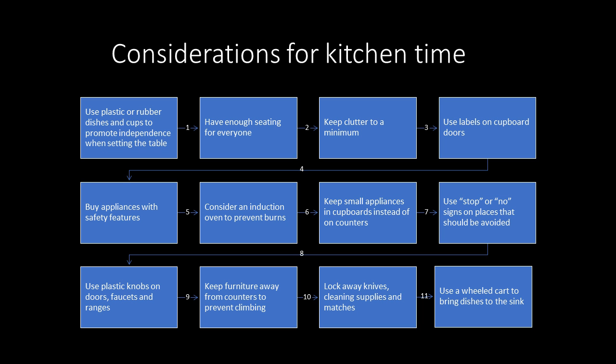Again, I have clutter in there. Labeling cupboards is also a good idea if you want your children to learn how to set the table or put the dishes back after they're dried. You put pictures of cups and dishes so they can identify where they need to be. Lots of appliances now have safety features. Induction ovens are great because you can place your hands right on them and not get burned. Instead of having your counters cluttered with every small appliance that you own, maybe keep them away and only bring the can opener out when you're going to actually open a can.